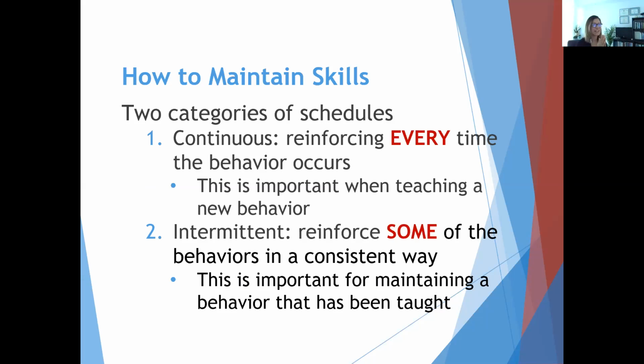Or something like that. But you're probably thinking to yourself, well, Janet, I have a lot of things that I need to do. I have 2 other children, and I'm cooking dinner, or I'm helping them with homework. I can't reinforce every single time the behavior occurs. Well, I have really good news for you, because you only have to do that temporarily, because once you see that they got it right and they're responding correctly, then you can shift over to a different category of schedules that we call intermittent reinforcement.